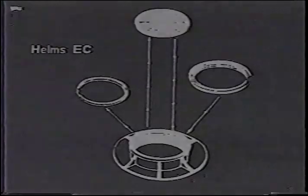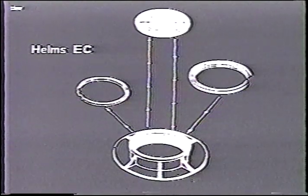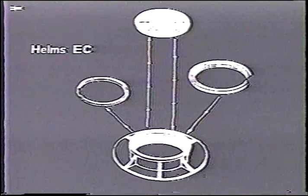broken or stolen. Easily, the most important feature that we bring to the table is the Helms EC. This is a system for raising and lowering frames and covers to accept a new grade when a street is resurfaced. The Helms EC was developed in 1979 by Mr. W.R. Helms Sr., who was then the president of Dewey Brothers.